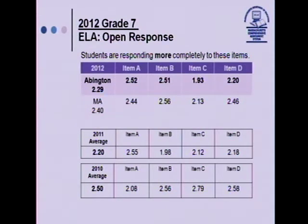You can see that the average performance on an open response item is 2.29, that's out of 4. And there are 4 items. You see 2.52, 2.51, 1.93, 2.20, and those are slightly below the state. Each item has a possible score of 4. 3 means the student has answered the question completely, 2 is a partial answer, and 1 is minimal. So we want to see, on average, all our students getting to 3.